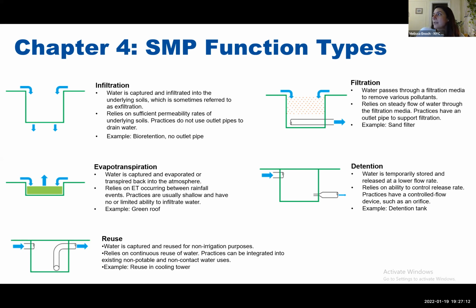Filtration practices. This is very common in MS4 areas. You have stormwater going through a filtration media device and it removes pollutants. It typically has an under drain or an outlet pipe. And the classic example here is a sand filter.